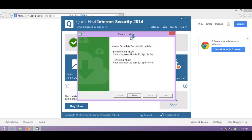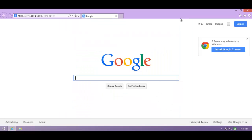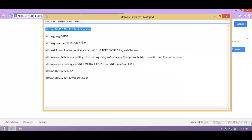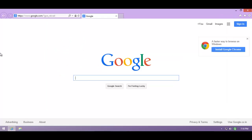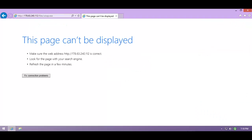Alright, so we're completely up to date. Now, Quick Heal is one of the major anti-malware companies in India, so it'll be interesting to see how it performs against these fairly new threats. Whoops, I just forgot to disable my security on the host machine. Just hold on. We're good to go, so let's get started with the link test.